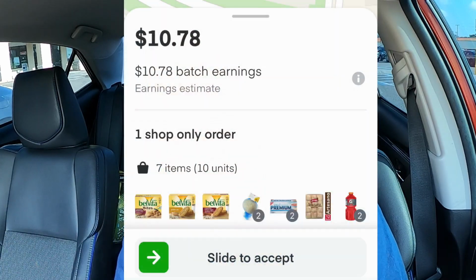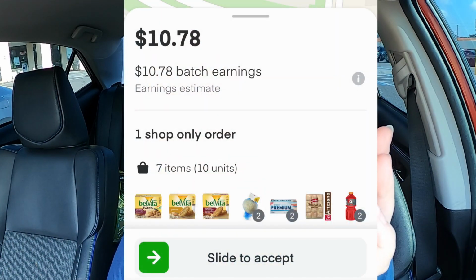I'm done with my second order. The first batch I did, it was a shop only for 1 order, 7 items, 10 units for $10.78. Let me see, there's another batch available, but it's for Rock Springs Road, so I'm not heading over there.